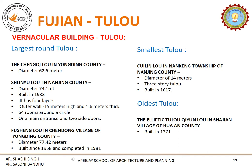It has 64 rooms, 1 main entrance and 2 side doors. Third example is Fusheng Lo in Chendong village of Yongding County, which has a diameter of 77.42 meters. It was built in 1981. The smallest Tulo is called Qulin Lo in Nankang Township of Nanjing County. Its diameter is 14 meters, having 3 stories. It was built in 1617.